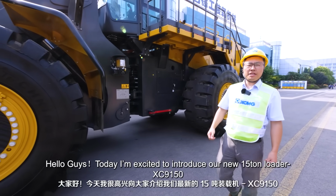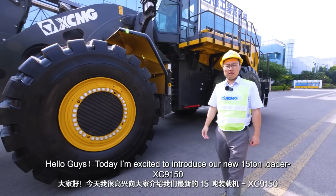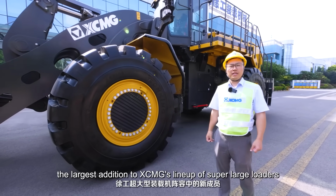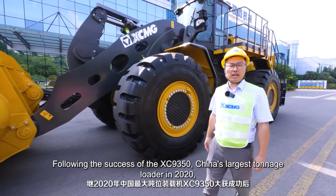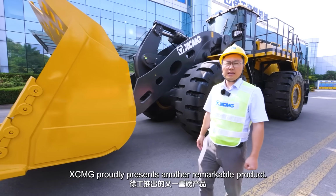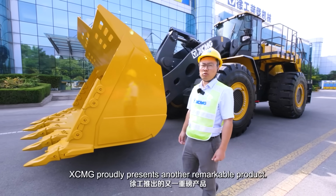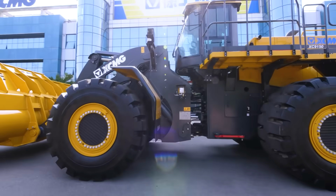Hello guys, today I'm excited to introduce our new 15-ton loader, XC9150, the largest addition to XCMG's lineup of super large loaders. Following the success of the 9350, China's largest tonnage loader in 2020, XCMG proudly presents another remarkable product. Let's take a closer look at this big guy.